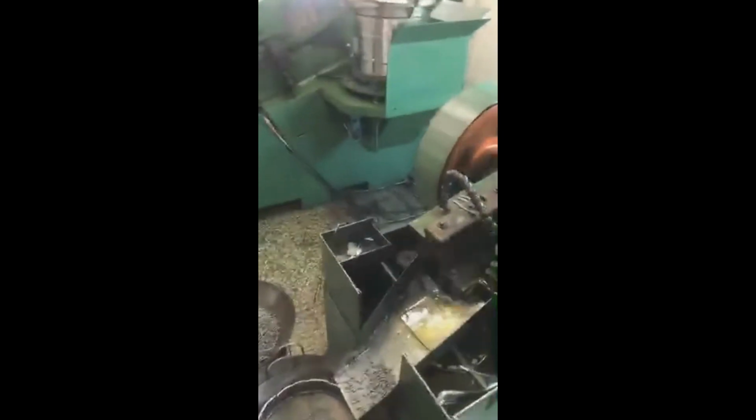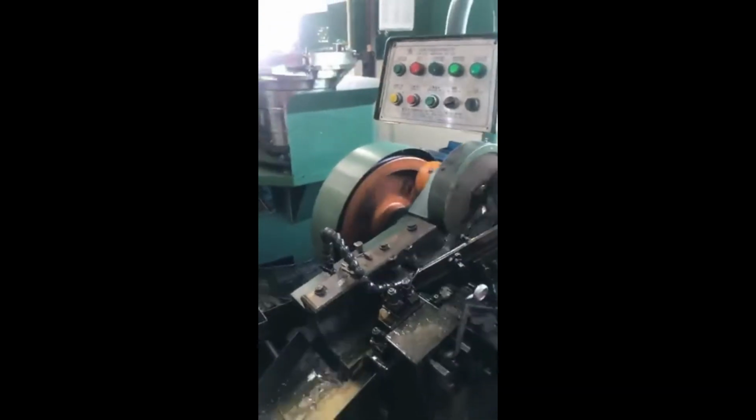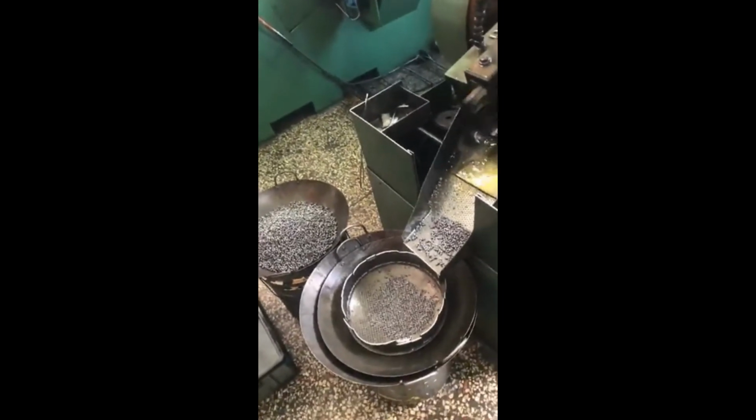Okay, we can show the machine which is working. Wow. You can see how the screw is made by this machine. It's very fast. Every day we can make thousands of pieces of screws every shift, 8 hours. It's really badass. I have to admit that this is the very first time for me to see this kind of machine. For one machine, we can produce 100,000 pieces per shift.